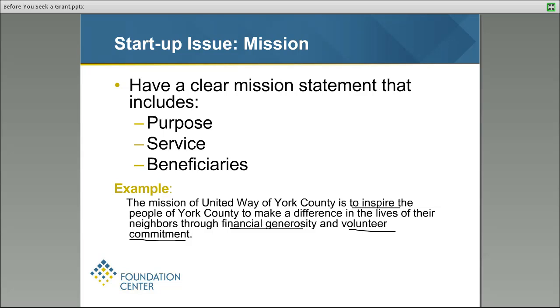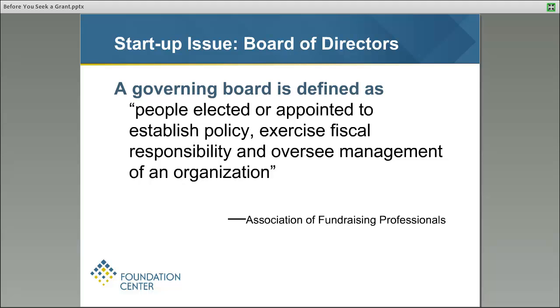The next big issue we're going to talk about is your board of directors. So one of the key steps in establishing an organization is to set up your initial board, and you are required by law, state and corporation laws, to have a volunteer board. And the board has the ultimate authority for governance, oversight, and public accountability. So really, they are the public face of the organization and the bridge between the organization and the community.